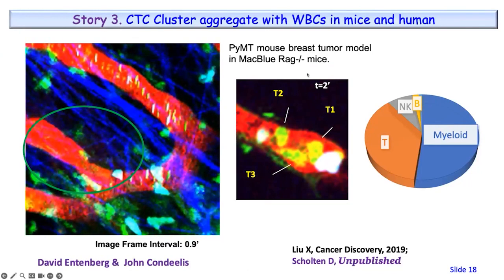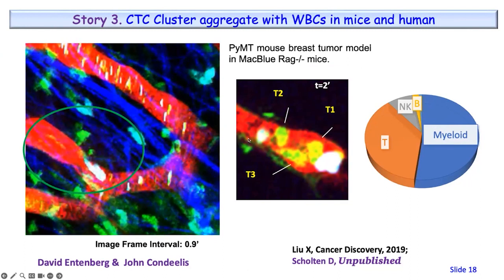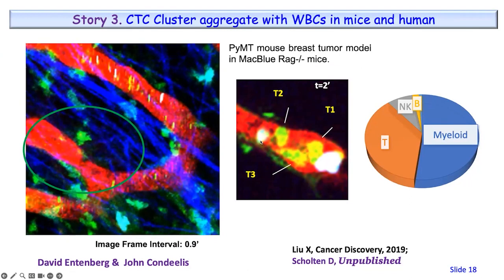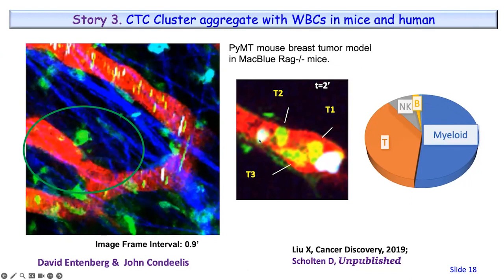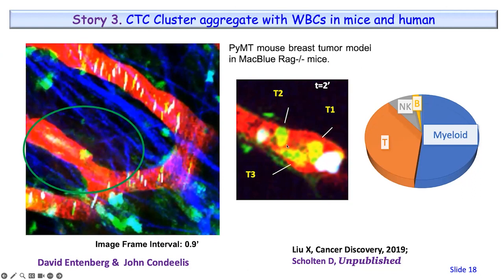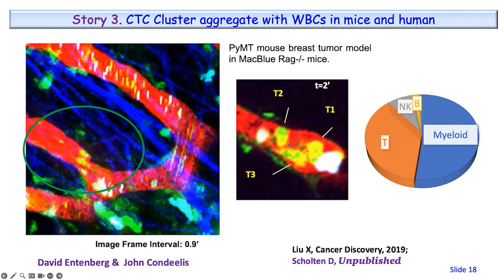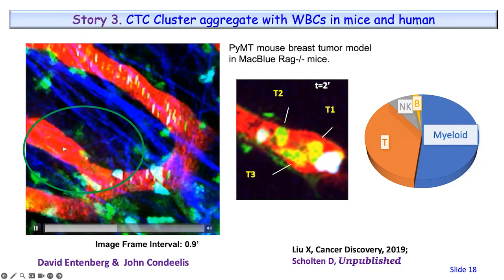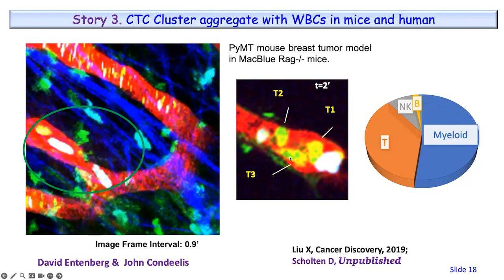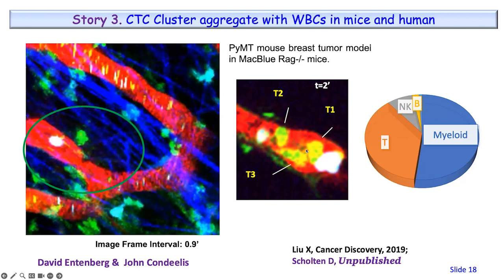It's a poly-MT model in mice, and the monocytes, shown in white here, have the blue FP, but appear white against the red background. You'll see this is a snapshot of 3 tumor cells escorted by 2 immune cells, shown here by intravital imaging. This is the evidence that immune cells or white blood cells can interact with tumor clusters in metastases.